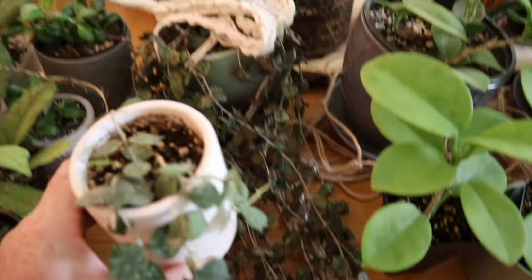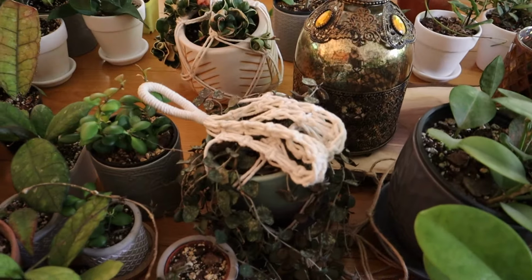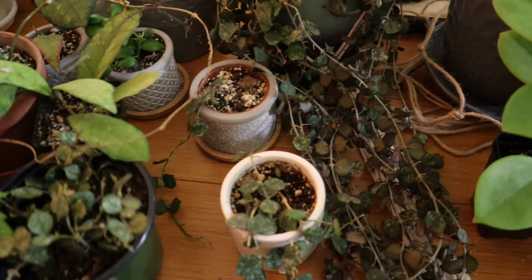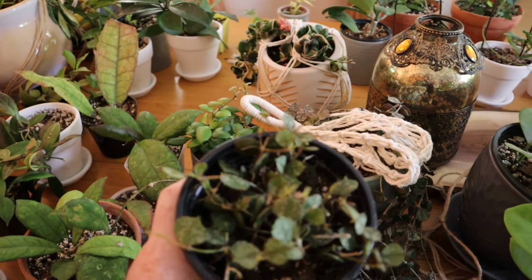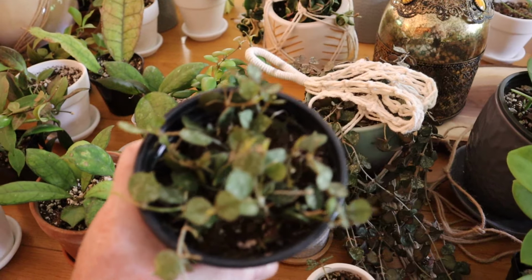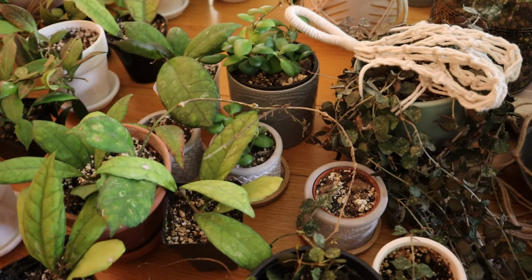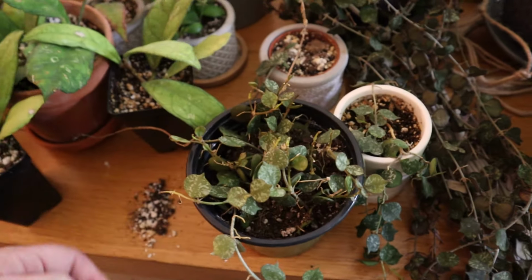I have 2 more Hoya Cortesii here. And there's another one here. Oh, and then I have this pot here. So these were all propagations off my mother plant. So I think maybe it's time I let some of these go. Oops, I just spilled soil on my chair. My husband will be like, what are you doing?